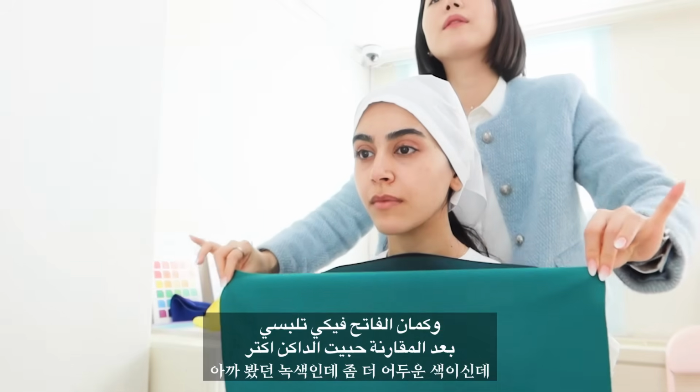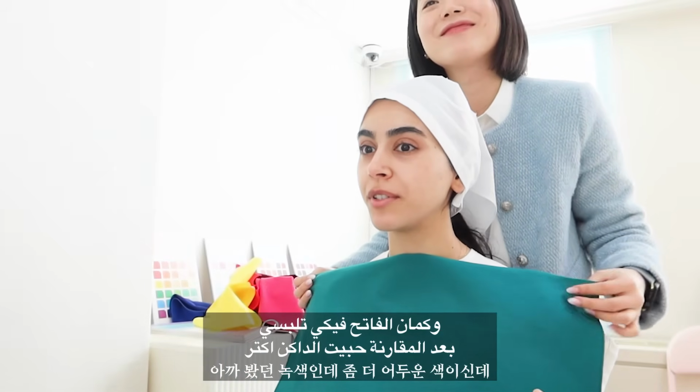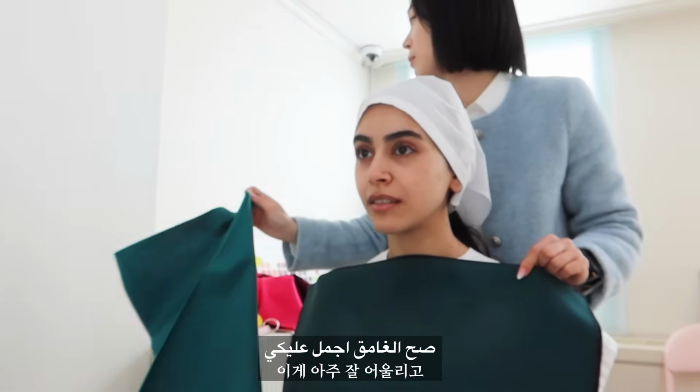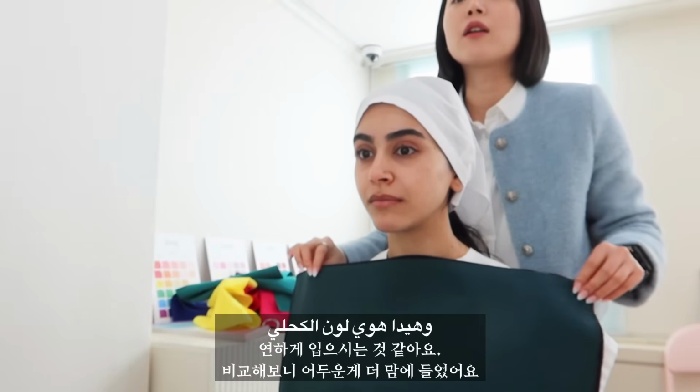This is the bright one. Yeah, I like the darker more. Right? Darker looks prettier. It looks really stable on you, very harmonious with your eye color and lip color too.